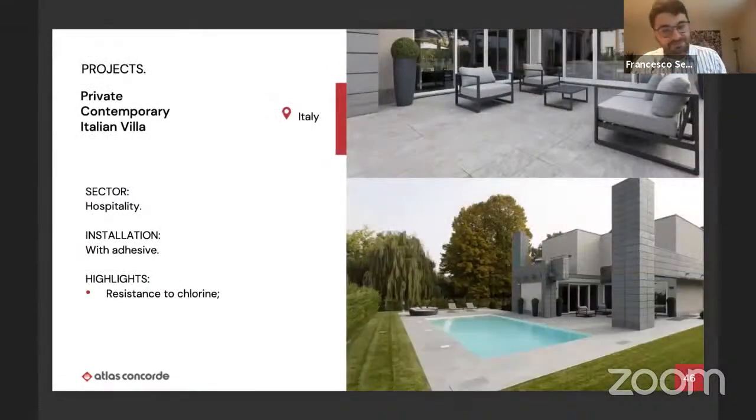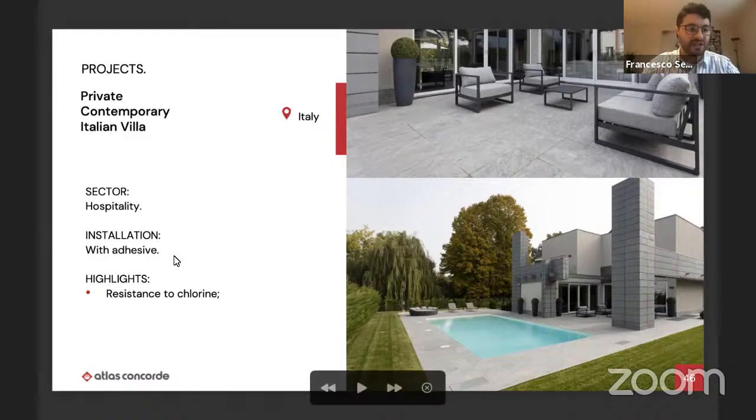So this is a contemporary villa we've done in Italy. This is just to show you again the resistance to chlorine and the advantage of low maintenance in porcelain tiles. It can be achieved in a whole load of different looks, and you can interchange the looks between them and combine them to have a continuity of design between indoor and outdoor.